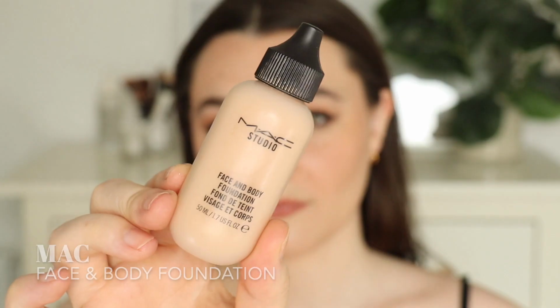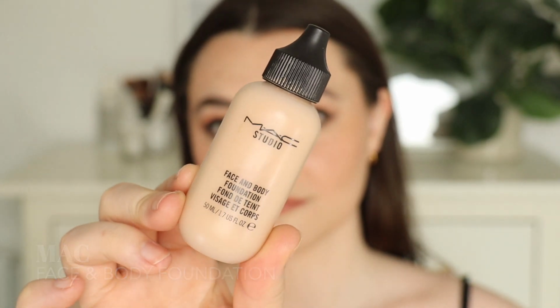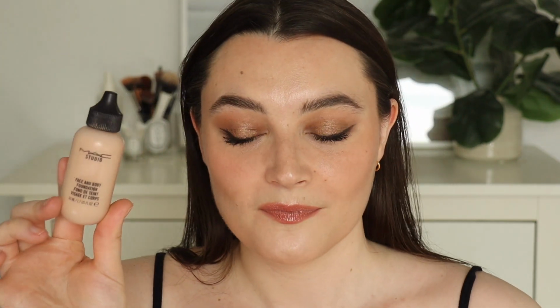Foundation was quite tricky, but again, I was just thinking, okay, what foundations are going to be most versatile that I can use during the day and at night as well. And so the first one is my MAC Face and Body. It works pretty much all year round for me. It's not too over the top glowy, but it does definitely give your skin a little bit more of a radiance boost. It's also quite a lightweight formula. So it's light to medium coverage, you can build it.